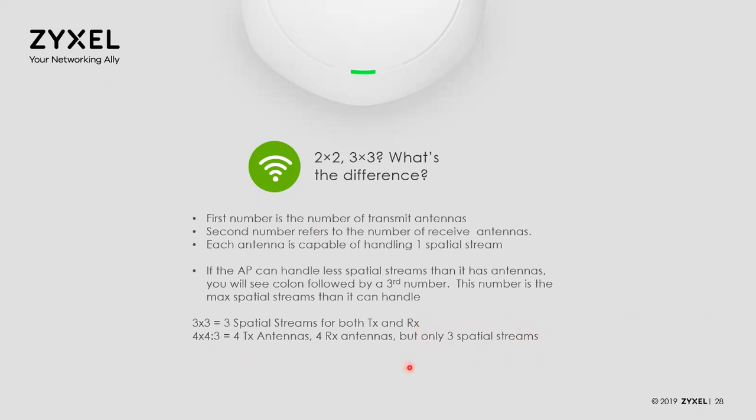Arguably this gives you a little bit more flexibility in which antennas you're using to transmit and receive, to help with adapting to the RF environment. But realistically, it's more of a marketing gimmick in the real world than anything else, right? Because people will see one device advertised as 3x3 and another as 4x4:3, and they'll focus on just that 4x4 and go, wow, I'm getting an extra spatial stream, it's 25% faster. But in reality, that :3 is the most important thing there, telling you that you've only got 3 spatial streams actually usable. So it's essentially the same thing as a 3x3.